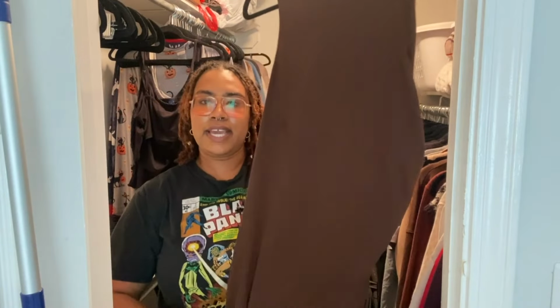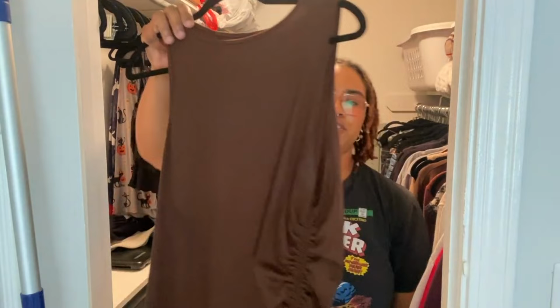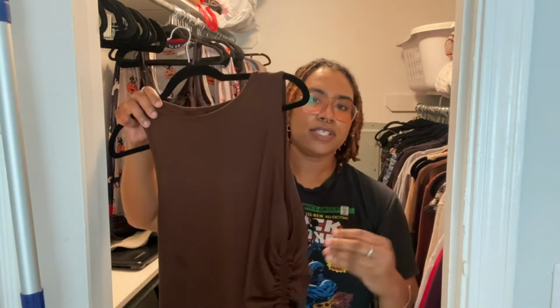The next one is a dress. This is a chocolatey brown dress. I really do love this shade of brown. I do like the richness of it. I don't like very muted or faded browns.